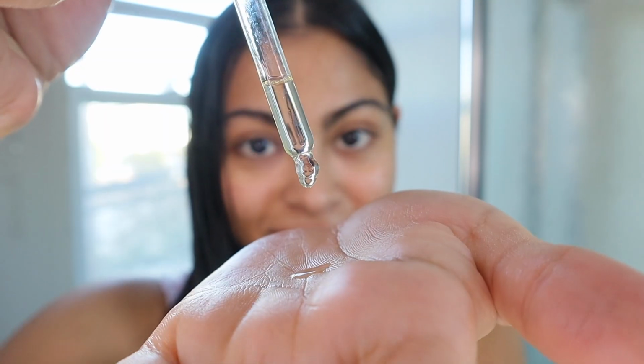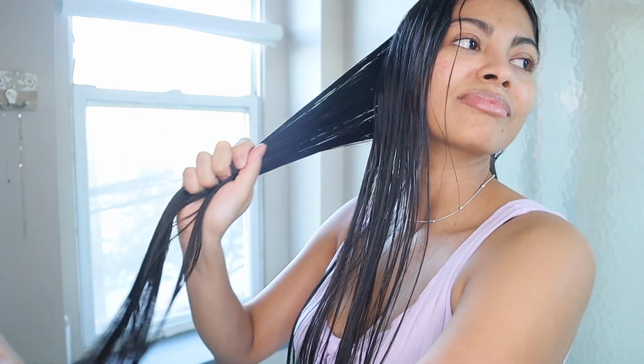Repeat this hair massage one more time in the same spot and then move on to the rest of your hair following the same steps that you just learned. I feel like I can do this for hours, and it's just so relaxing, and my hair feels so smooth.